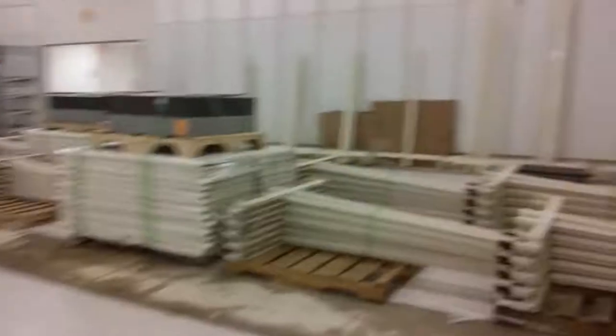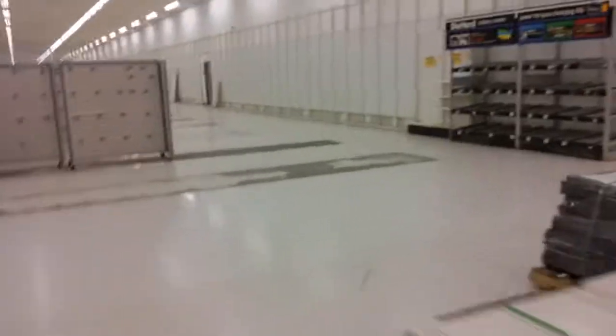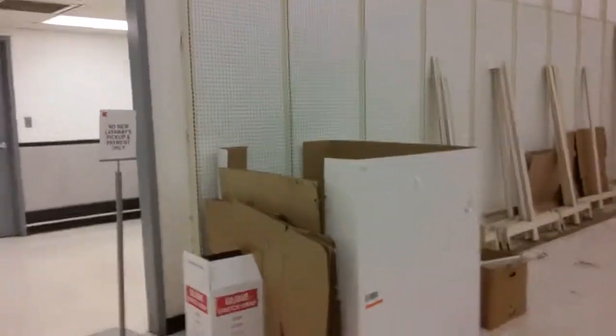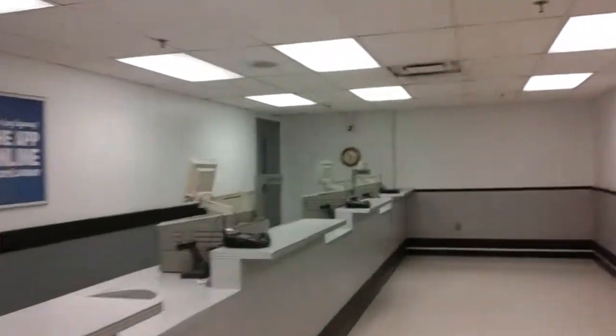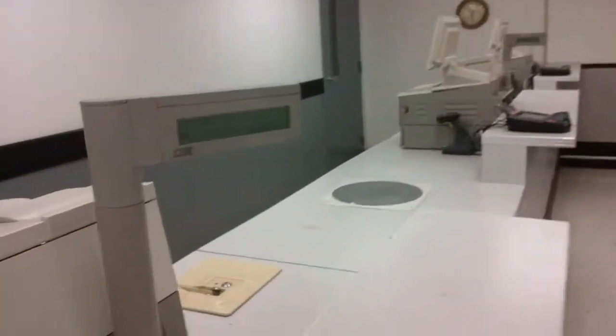You always gotta walk along these walls. Sometimes there's some good trash on the floor. Anything good? No. It's like a bunch of shelves ready to get shipped out. No new layaways, pickup only. Former layaway. I don't know why I can't resist it.